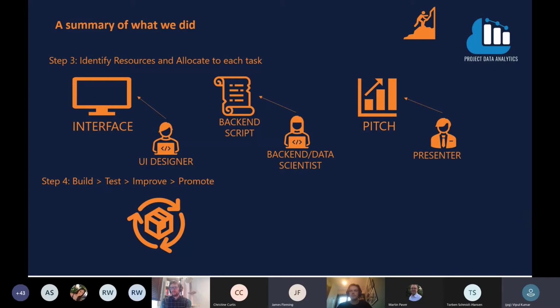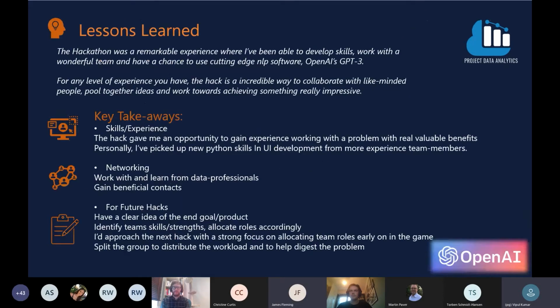Next slide, please. So some of the key lessons learned and the key takeaways. As this was my first hackathon, before coming into it, I was quite skeptical about how much I would actually be able to contribute, knowing that there's going to be a lot more experienced players to work with. But actually, I was wrong to assume that. There were a lot of places where I could put a fair amount of input. And some of the key takeaways are skills and experience. We had some people in the team that were really clued up on Python and GUI development, so it was really cool to take a note out of their book and work on some of those skills.